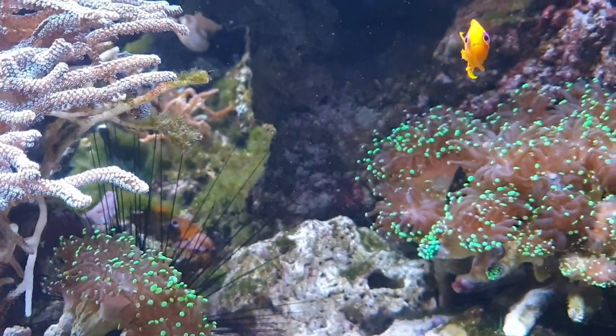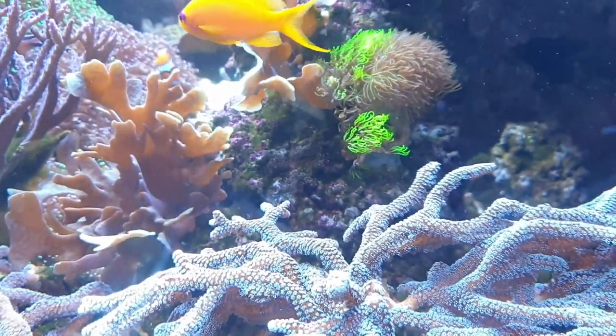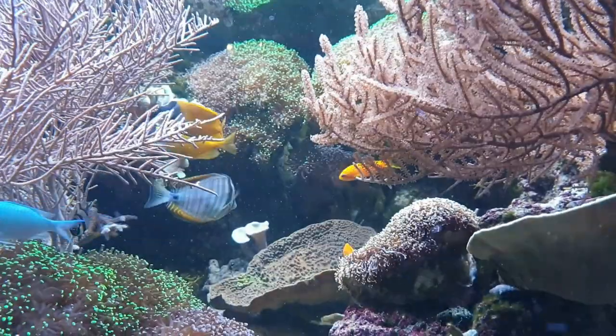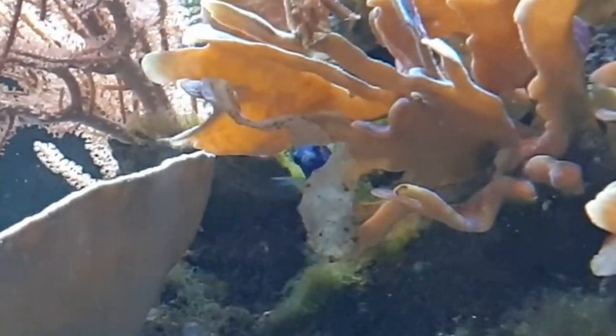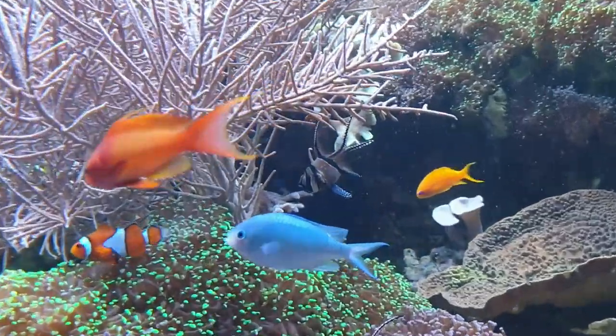There were some really nice looking saltwater tanks here. This was one of my favorites. We saw a tank with stingrays, and I believe some kind of cat shark. I would love to have a saltwater tank in the future.